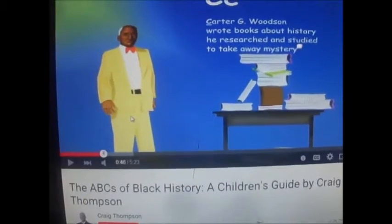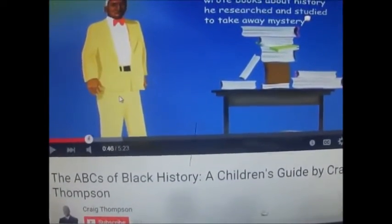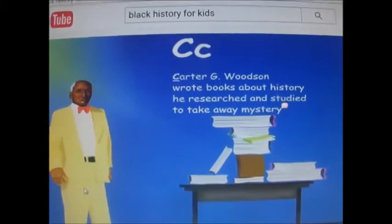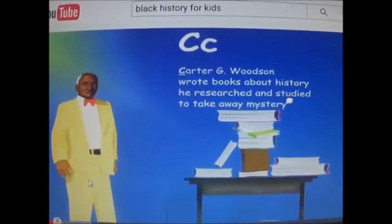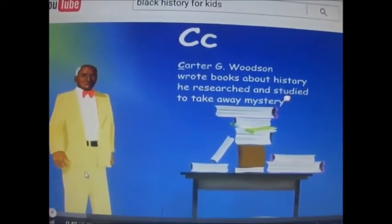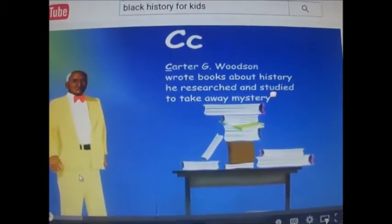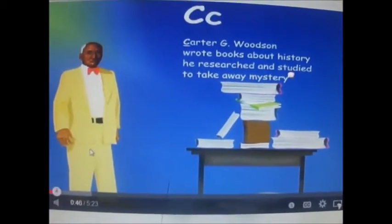The ABCs of Black History. I'm going to show you, if you guys just search Black History for Kids, you're going to bring up a wealth of information. And this is a good one. It just goes to the ABCs.